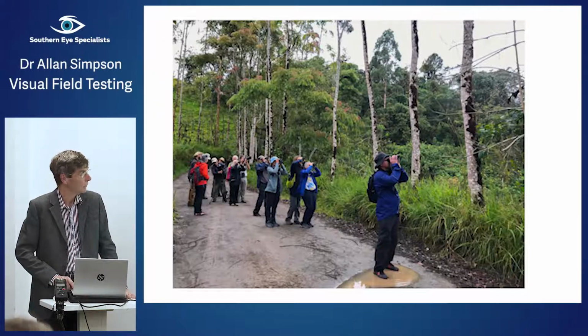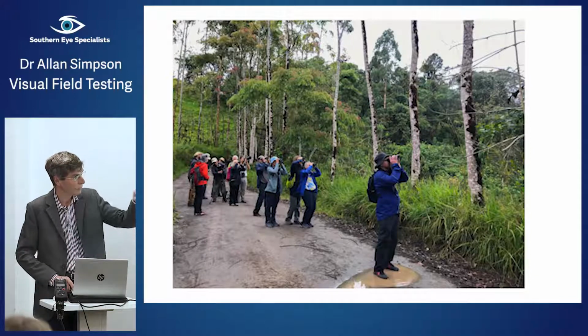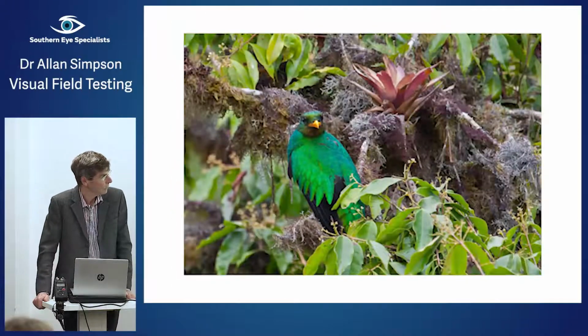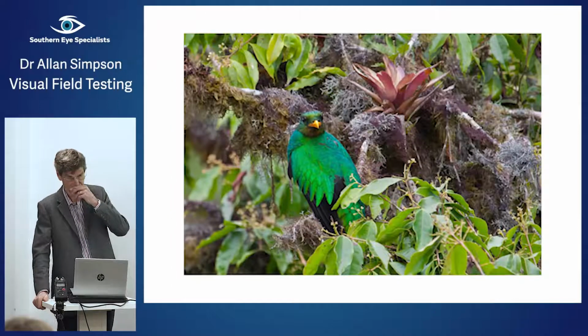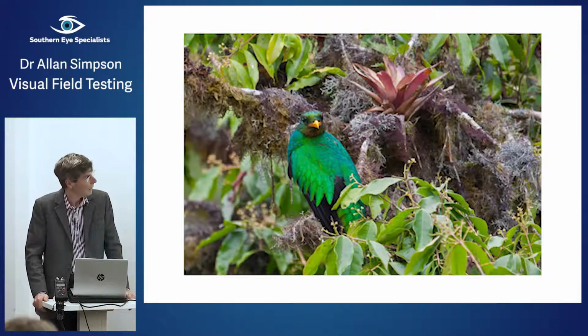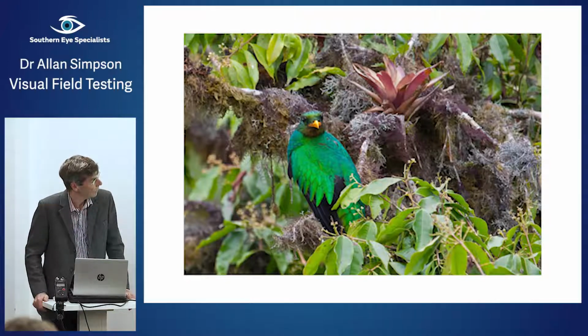As you can see, one of our party is standing in a puddle. We're actually looking for a rather obscure tawny owl in a tree out to the right, but not far away, further down the road from that point, up in the high Andes, in the cloud forest on the eastern slopes of the Andes in Ecuador last year. So not far down the road on that little expedition was this beautiful bird, a quetzal.